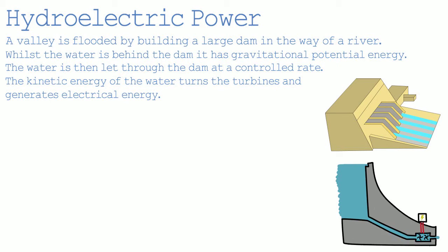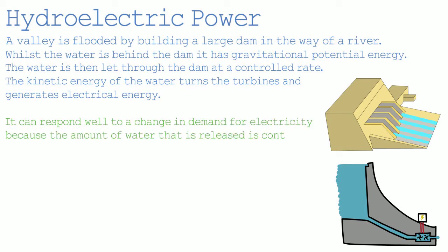A positive of hydroelectric power is that it can respond well to a change in demand for electricity because the amount of water that is released is controlled. If electricity demand is low, they can reduce the amount of water that is let through the dam. If then electricity demand rises, they can increase the amount of water that is let through the dam, which causes the turbines to turn around more, which then causes more electricity to be generated.